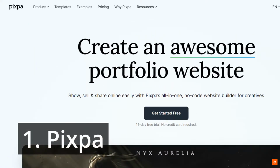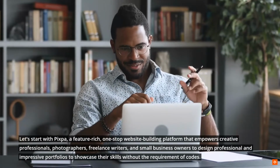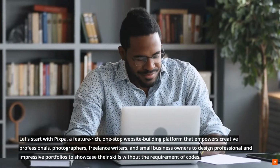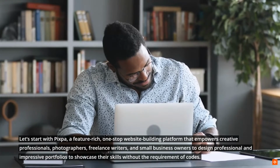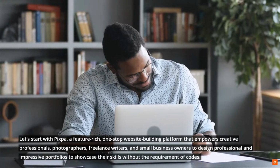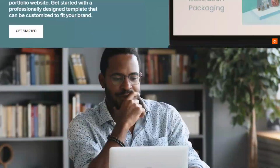1. Pixpa. Let's start with Pixpa, a feature-rich, one-stop website building platform that empowers creative professionals, photographers, freelance writers, and small business owners to design professional and impressive portfolios to showcase their skills without the requirement of codes.